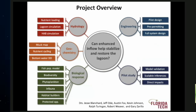We have to actually directly evaluate, because a large engineering intervention is being considered: dumping large volumes of water from the ocean into the lagoon. Before we initiate a project of that sort, we have to be able to better predict how the system is going to respond, both positively and negatively. And so we have a variety of independent or related studies that are addressing each of these components.